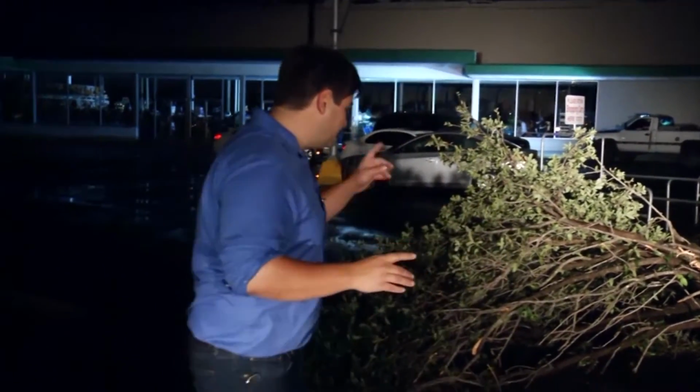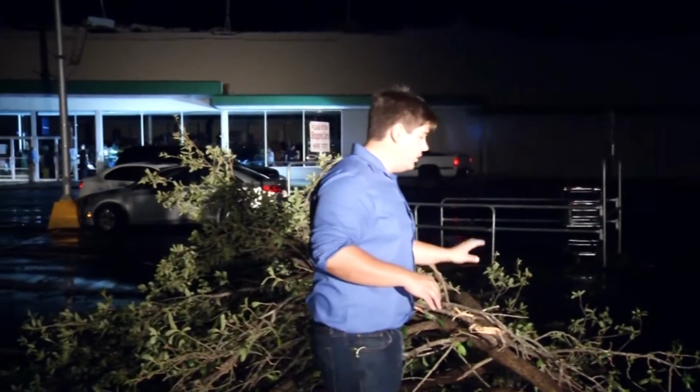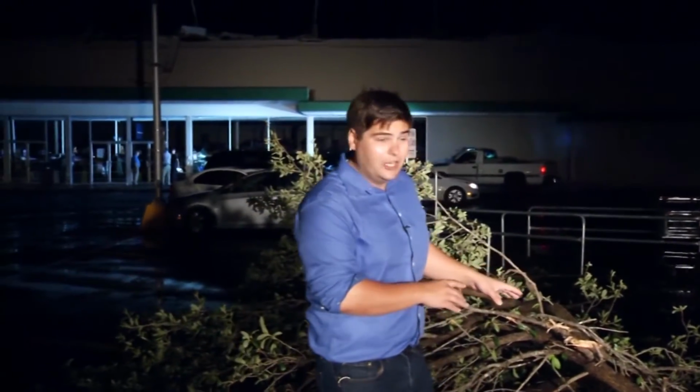Let me show you some of the other interesting damage here. These huge tree limbs, a few of these throughout the parking lot. The interesting thing about this one here is that there isn't a tree nearby. The closest one is probably about 75 feet away. So definitely some very strong winds that came through here.